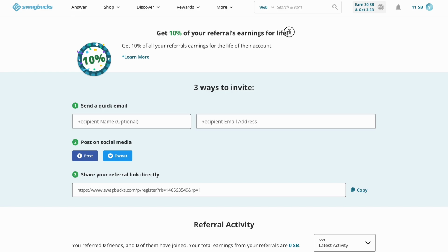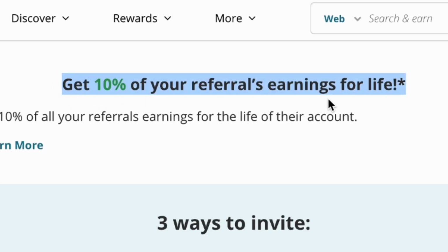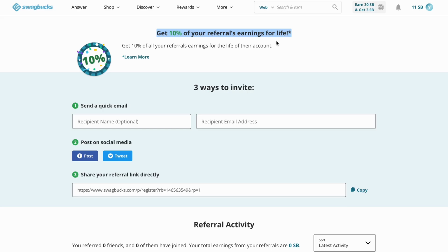Why? Because you get a 10% commission on their earnings for the life of their account. So whatever your friend earns, say 1,000 Swagbucks, you're going to get 100 Swagbucks. And they're not going to be deducted from their account. You're just going to get them for free for no reason at all. That's how amazing it is.